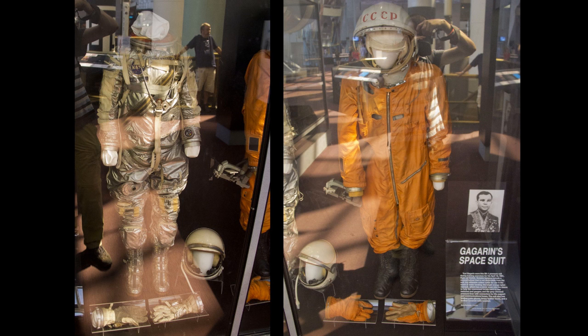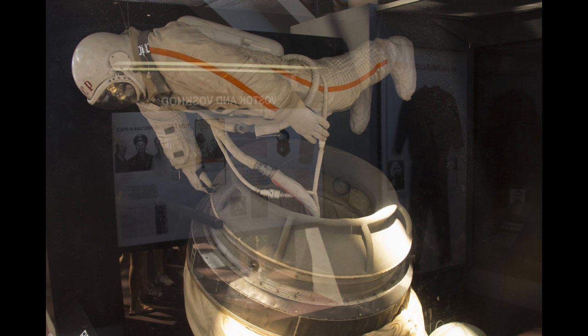Here we see spacesuits from John Glenn, the real deal, and Yuri Gagarin side by side. Now you might be forgiven in asking how it ended up here in Washington D.C. It turns out it's a training version of the suit. The suit Gagarin wore on his flight is of course in Moscow.